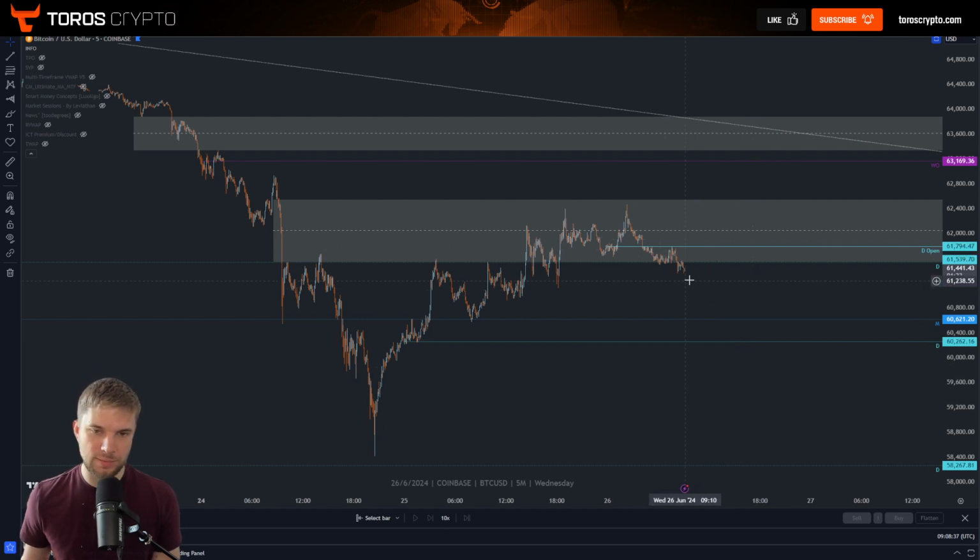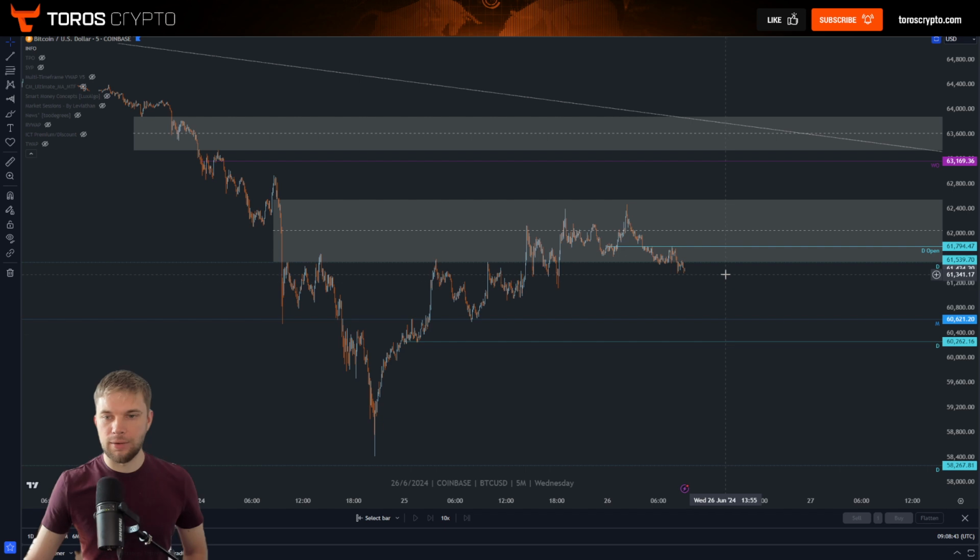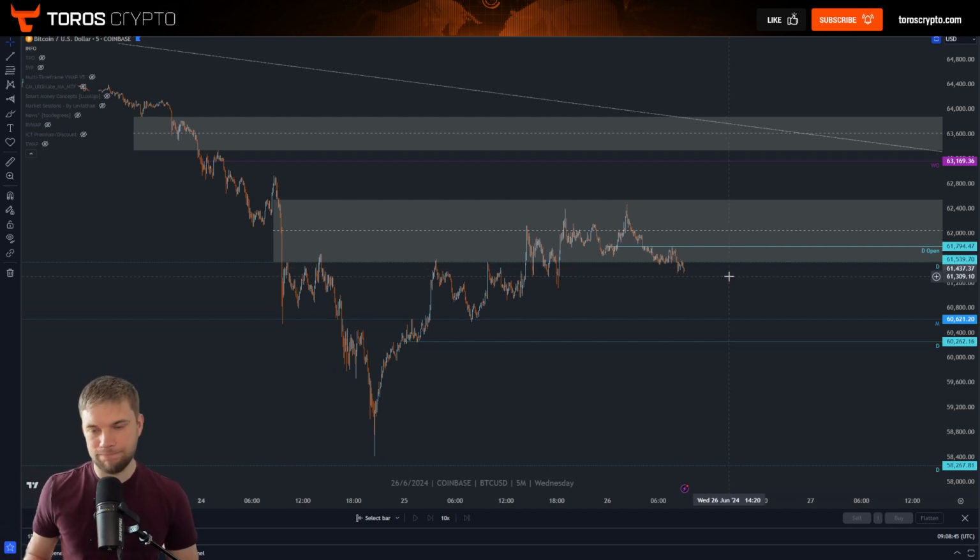I think we are at some important support right now. I would like to see this hold to maintain this trend. So it's in the balance. Drop any lower, you start looking for a lot lower. Recover this daily open, and I think we can start looking at a pretty decent rally here as we go into the rest of the day and the latter stages of this week.